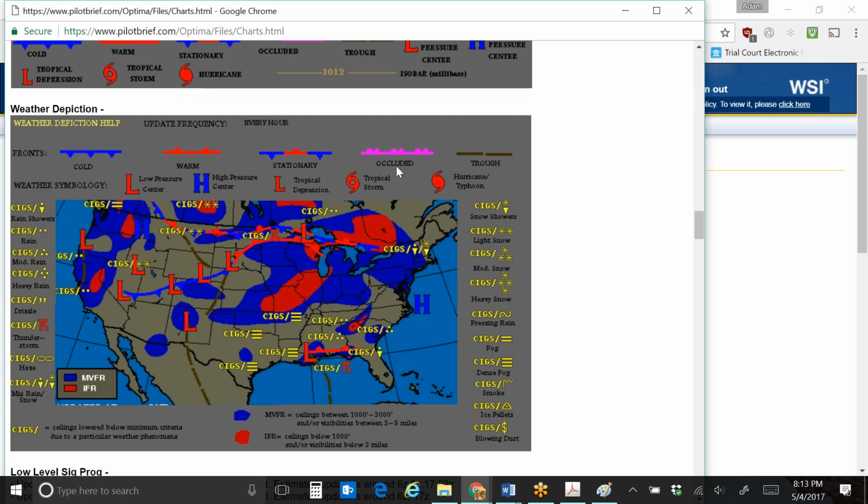And actually, you know what? This gives you your fronts thing. So I had my occluded front wrong actually. So yeah, the one we were looking at was stationary. Occluded is pink.